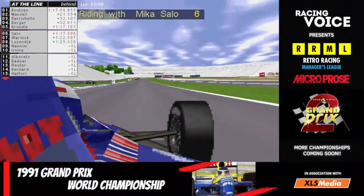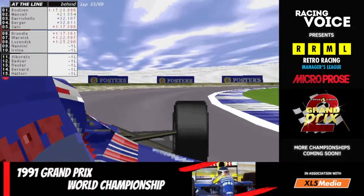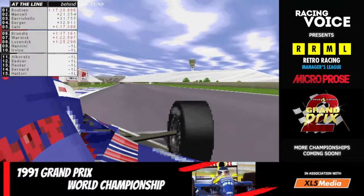Mansell is charging again. So he's got fresher tyres on that car, and he can throw caution to the winds. The car is a little bit fresher after a breather. So Nigel Mansell eating up the road.